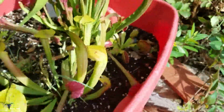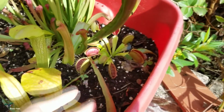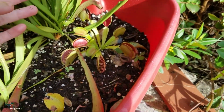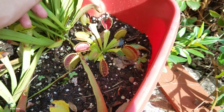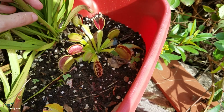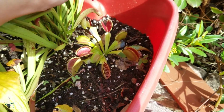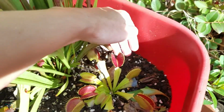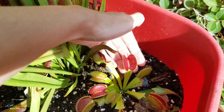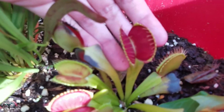Although, now let's check out the B52 over here. Alright, this is my biggest fly trap ever. Although this guy was, we have the same one in the other bog garden. This one has been happier over here for some reason. This thing is a monster. Check it out. Look how big that is compared to my hand. That's like an inch and a half.